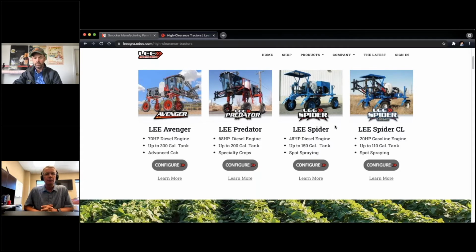Now the one next to it is basically the same machine, but it has a diesel engine in it. Right now we're using Yanmar diesel engines, and that one is, I think we say on our page, a 48 horsepower diesel engine. You can put up to a 150 gallon solution tank on it. On both of these machines, or really on any of our machines, you can put a hydraulic front lift or a hydraulic rear lift, so it can handle spray booms, wiper booms, all kinds of tool attachments.